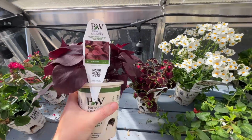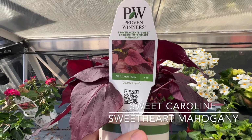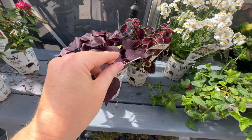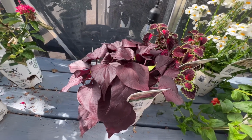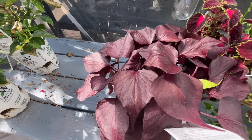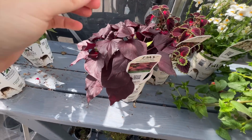Then right next to that, I have a new Ipomoea. This is Proven Accents Sweet Caroline Sweetheart Mahogany. Look at how beautiful that one is. So the Sweetheart Mahogany can get about 3 feet wide by the end of summer, so it's definitely going to be a big one. The beautiful thing about this one is this mahogany red heart-shaped leaves. They say they retain their color well in full sun, which is perfect, right?